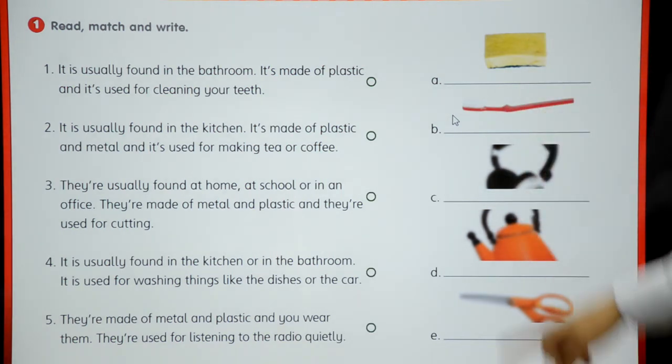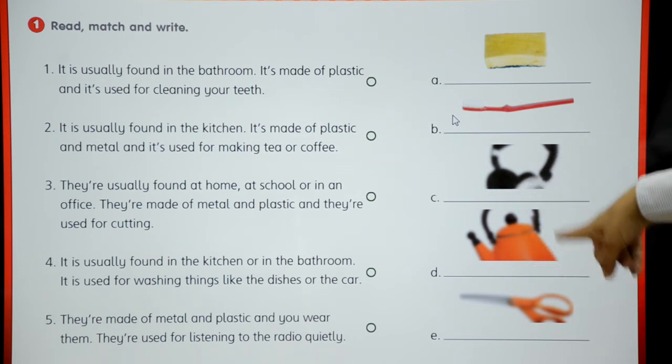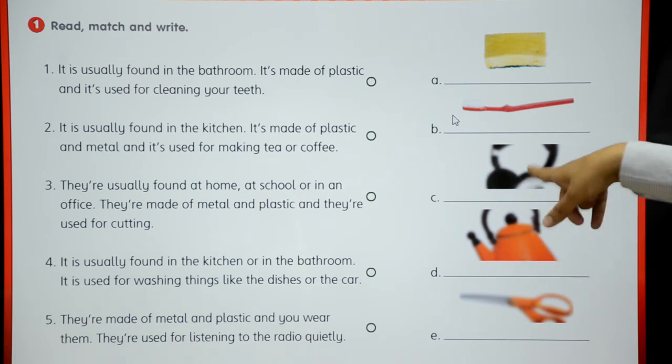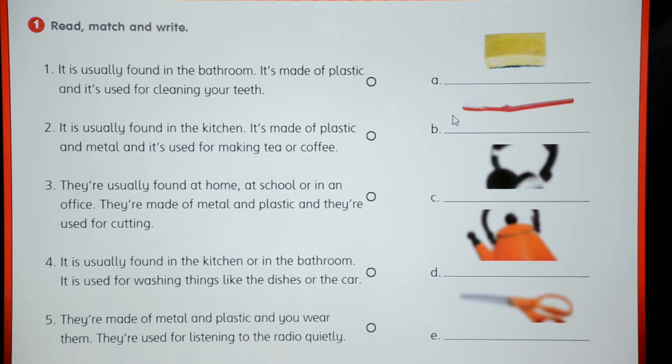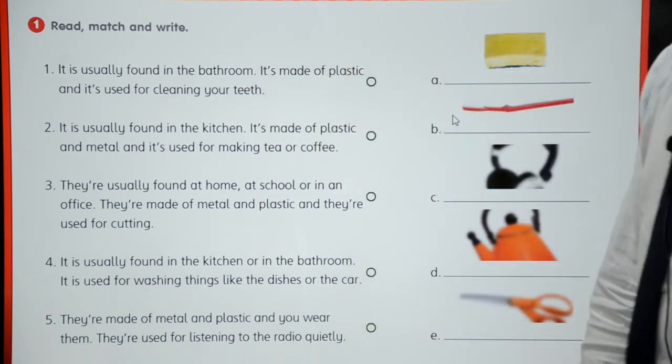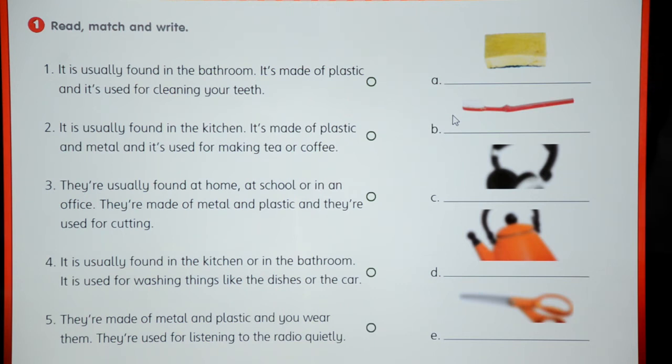Sponge? Toothbrush? Pot or teapot? Headphones? Scissors? Let's see. We're going to read, match, and write the word. It's usually found in the bathroom. It's made of plastic. It's used for cleaning your teeth. It's clear now. What is this called? It's a toothbrush. That's it.